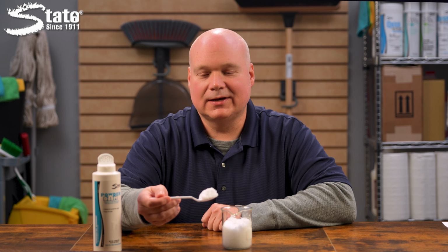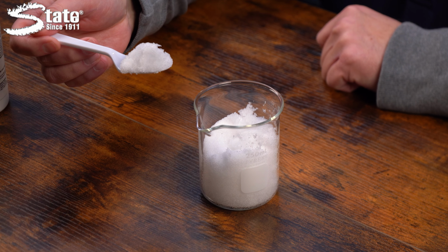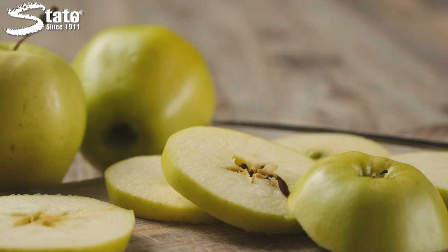After the product has had some time to sit, the spill becomes gel-like, making it easy to sweep up with a broom. All you'll be left with is the pleasant apple fragrance.